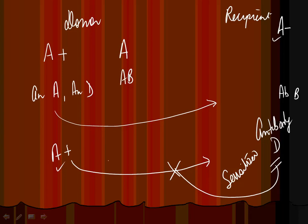Can you see that? So you never donate positive blood to a negative person. Someone who is positive, you never donate positive to negative. Rh positive is never donated to an Rh negative person. Okay?